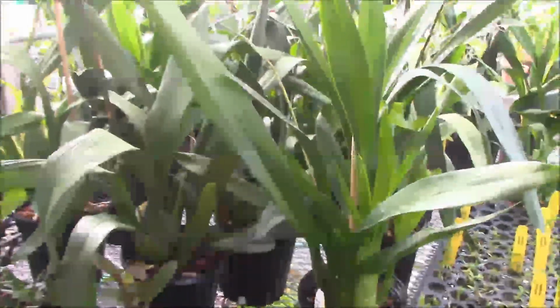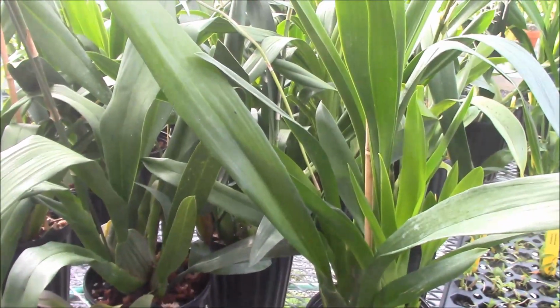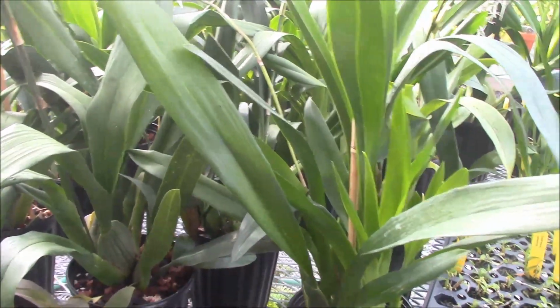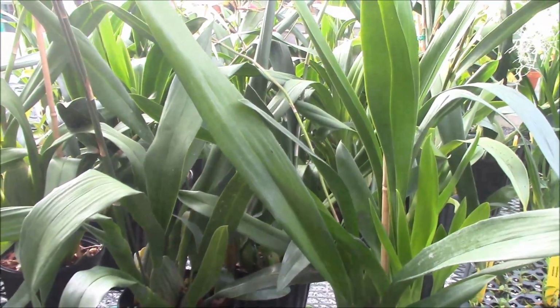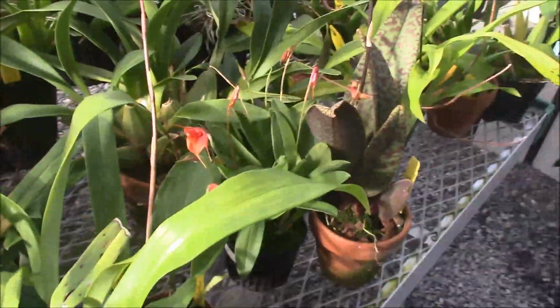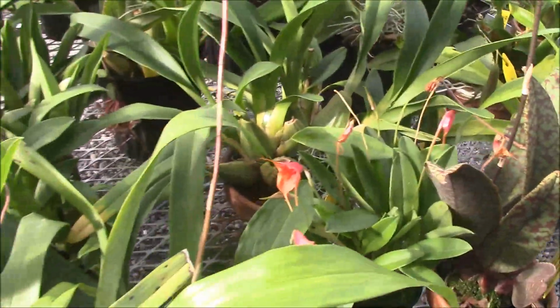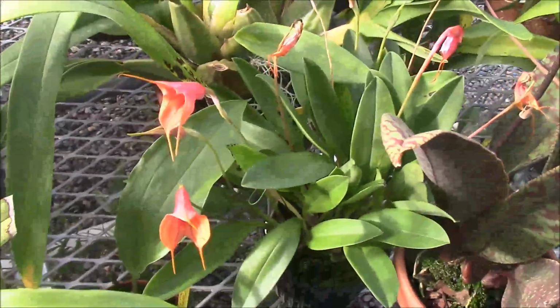go back to the ones I have for sale here. These came from Hawaii a little while ago, and they grow them under a lot less light than what I have. So I'm giving too much light, but you do want to see a medium green or maybe a little bit lighter. Here's Masdevallia blooming in the middle of summer.